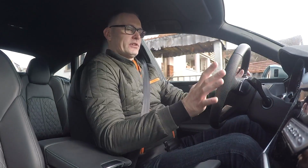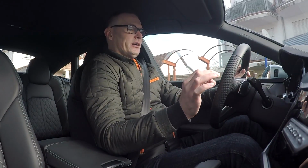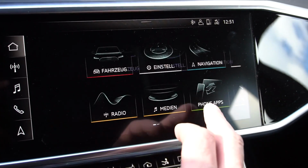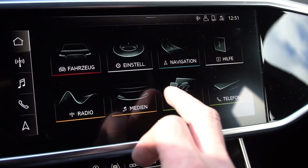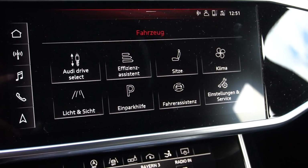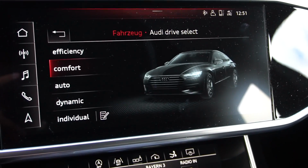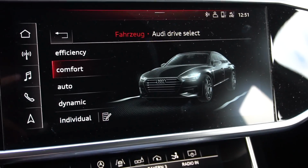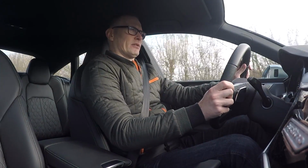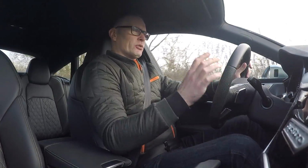I like it. I love the design language, but even more the usability of this two-screen multimedia interface here. I've heavily criticized Porsche's new system in the last review that I did, but if you sat in this car in comparison to the 992, I guess you would understand what I mean. Coming from the VW group, these two companies have achieved such different levels here of usability.